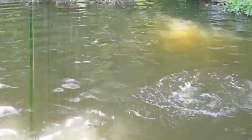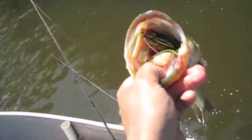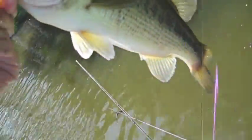Thank you, sir. Another one on the frog. Just sitting there. Another big boy. Yes, yes. Oh man. I really let him take that frog too. He was on slack line like crazy. Good thing he stayed on.